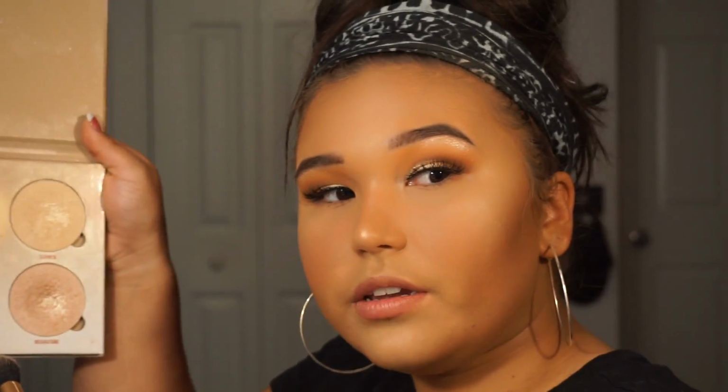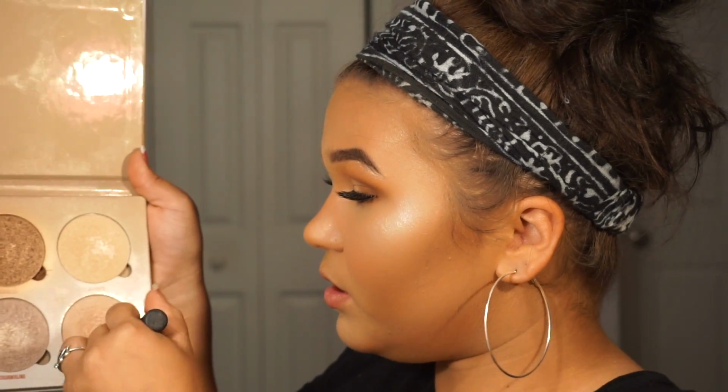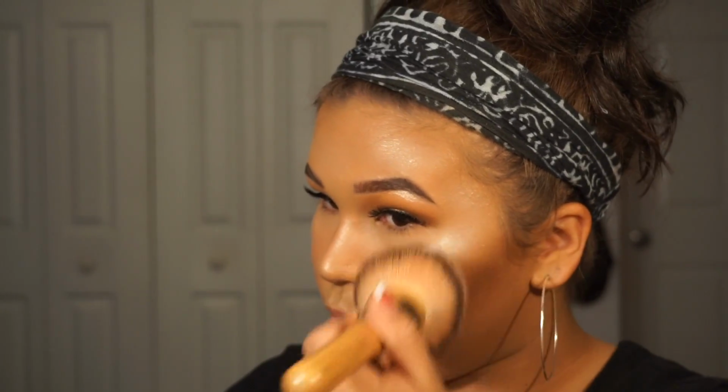I'm then gonna go in with this shade right here. And then I'm gonna go in with this shade. It's called Moonstone. And put her on top of that, and look. And then you're gonna do the same on the other side. You gotta get the nose. So then after you do that, I'm gonna go in and brush the heaviness off.